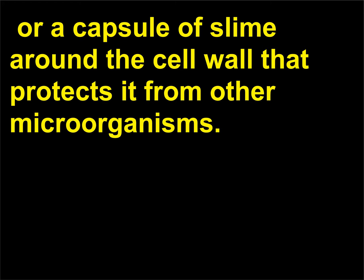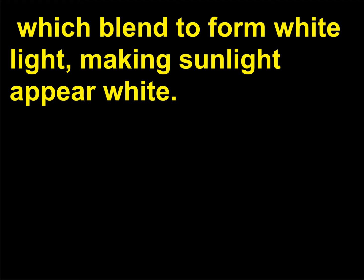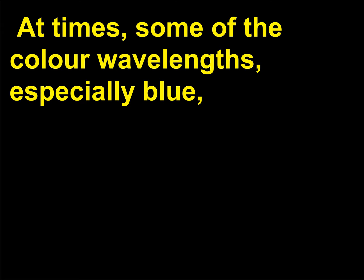Why does the color of the sun vary? Sunlight contains all the colors of the rainbow, which blend to form white light, making sunlight appear white. At times, some of the color wavelengths, especially blue, become scattered in Earth's atmosphere and the sunlight appears colored.